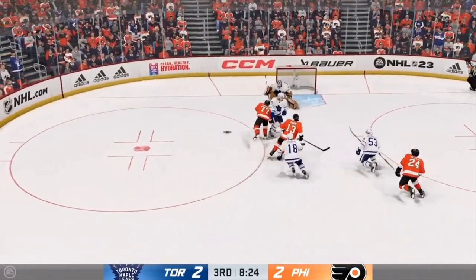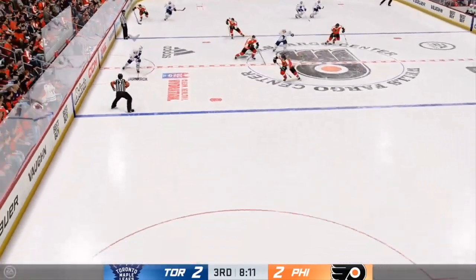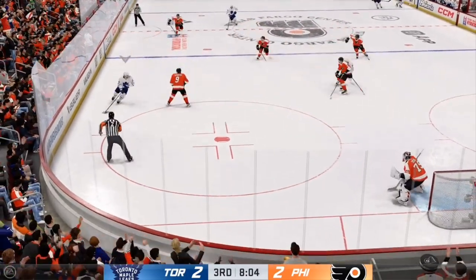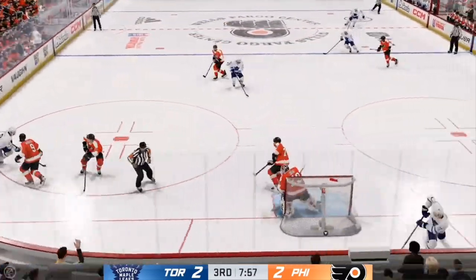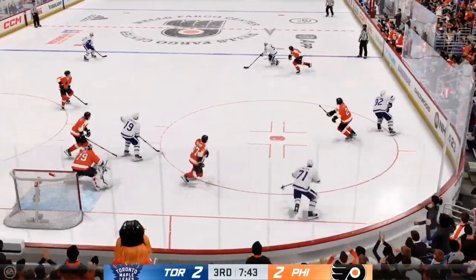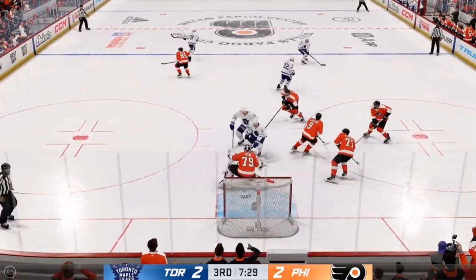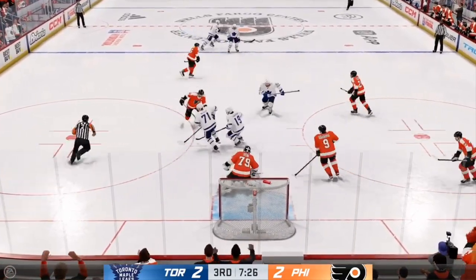Here we go, 2-on-1. The Leafs gain control of the puck against the wall. Yarncroft's got it along the wing. Here's a pass down low. Quick pass to Gostisbehere. Centering feed. Dishes it off again here. Oh, slick work with the glove by Hart.